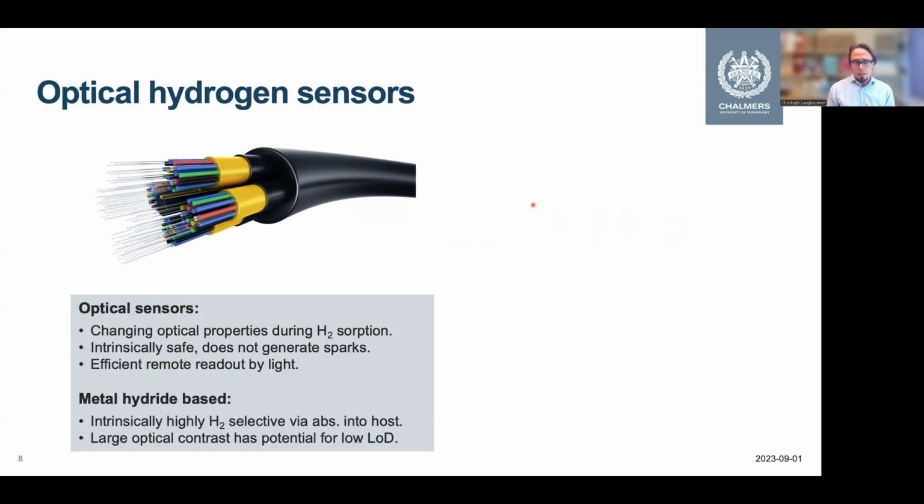And secondly, they are hydride based, which means they are based on this process where a metal absorbs hydrogen, and only hydrogen, no other molecules, like a sponge, which means it makes them very selective. They do not react to other molecules that might be in their surrounding environment. They only react this strongly towards hydrogen.